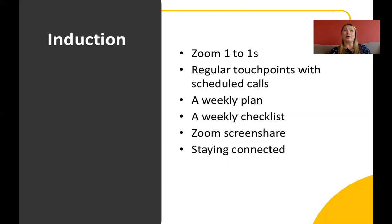And actually, in some ways, what we've found is they're getting more time with people that would be out and about. So our new person, for example, has had a lot more time with me than she would have if we'd been in the office, because I'm not in the office a huge amount in normal times. I'm traveling a lot, so she probably had more time with me than she would have normally.